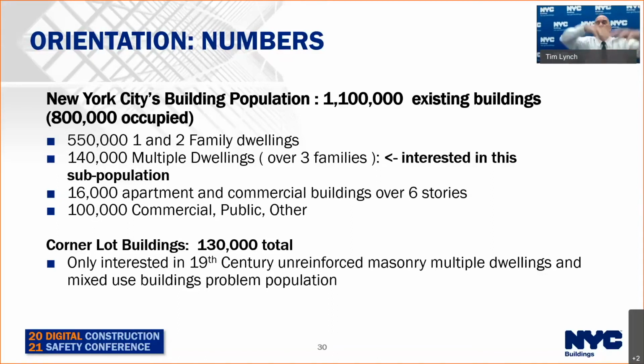So if you add up all of these buildings and you get corner lot buildings, you get 130,000 corner lot buildings in the city. Okay, so that's every corner lot building in the private dwellings, the multiple dwellings, the apartments, commercial. We don't need 130,000 corner lot buildings. We want to focus on these ones from 1850 that are old law tenements, because these are the ones that we found were falling down. Not the ones that are framed and over 7 stories, they don't fall down. 1 and 2 family buildings on the corner lot, they don't fall down. The ones that do fall down and have progressive collapse issues are these multiple dwellings that are old law tenements.